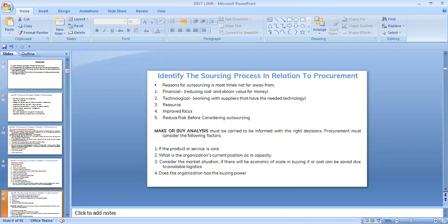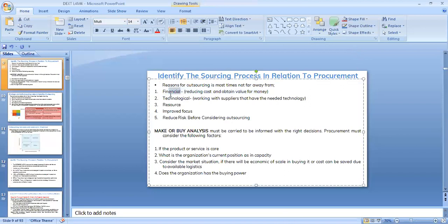You said financial: reducing cost and obtaining value for money. Then technological, working with suppliers that have the needed technology. Then resources, then improved focus. What do you mean, improved focus? Then reduce risk before considering outsourcing.